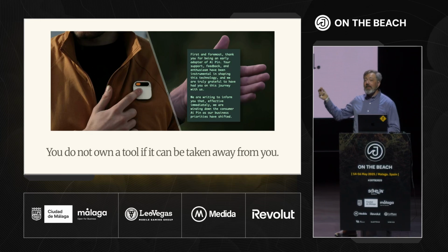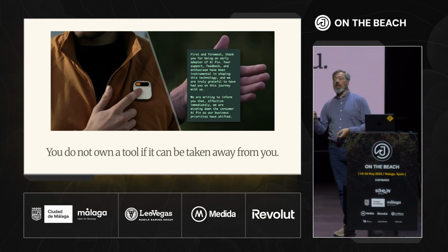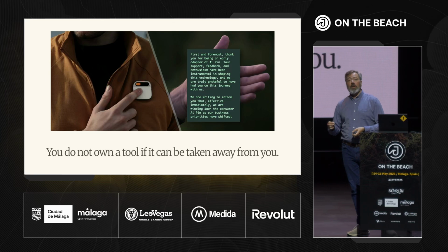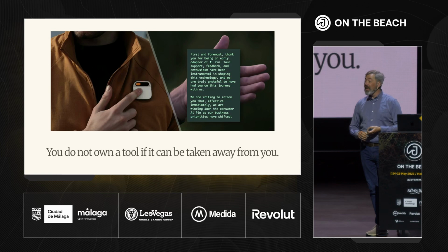And now it is literally just a paperweight, right? You don't own your tools if they can be taken away from you. And this is increasingly not an academic concern. There are technical reasons why tools are end of life. There are business reasons why tools are end of life. And increasingly, there are political reasons why you might lose access to cloud or internet infrastructure.